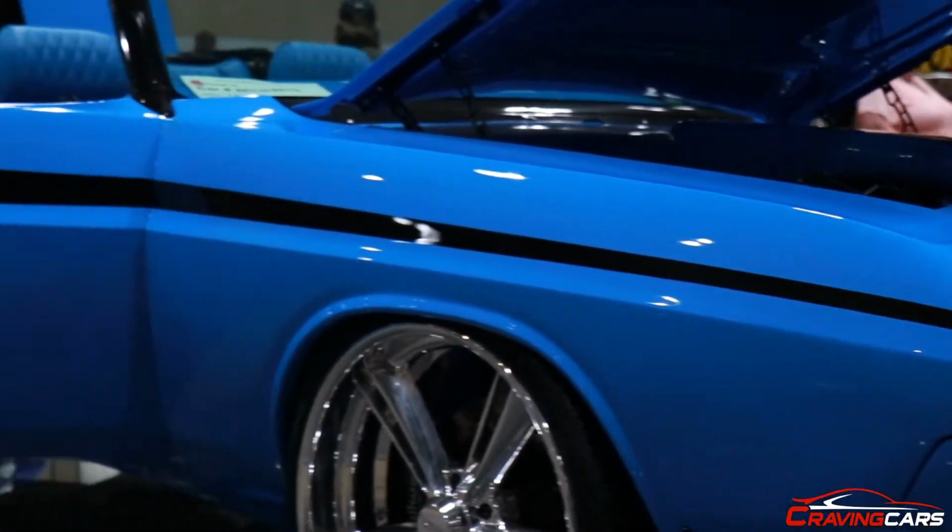24 by 16. 24 by 16s, 24 high, 16 wide. 405 series tires. But the beauty that I think is more attractive, besides just the car being gorgeous, by the way, is you have a convertible that's been chopped. It's been chopped down a little bit, yes. I've never seen that before.